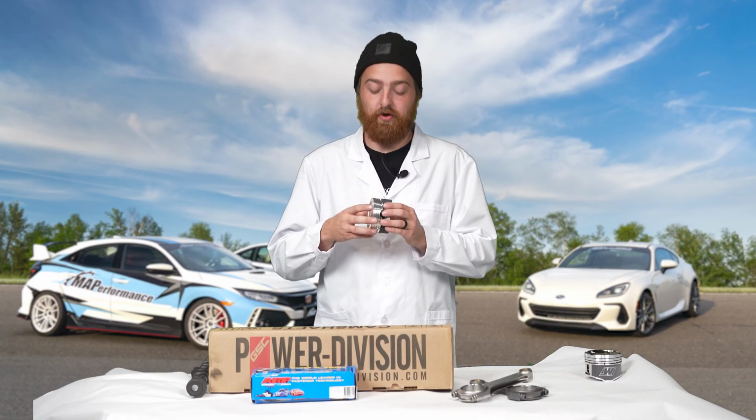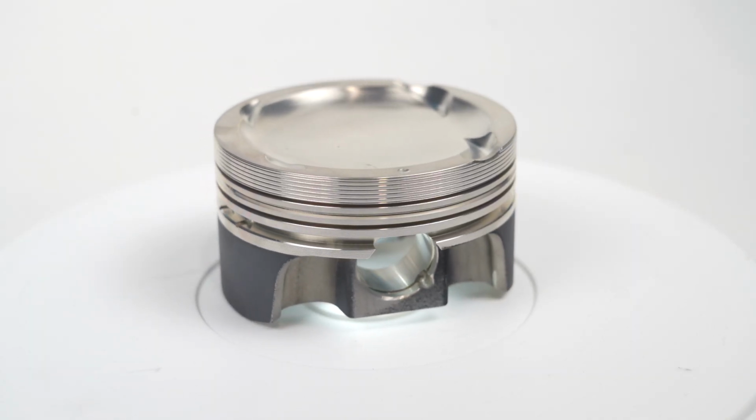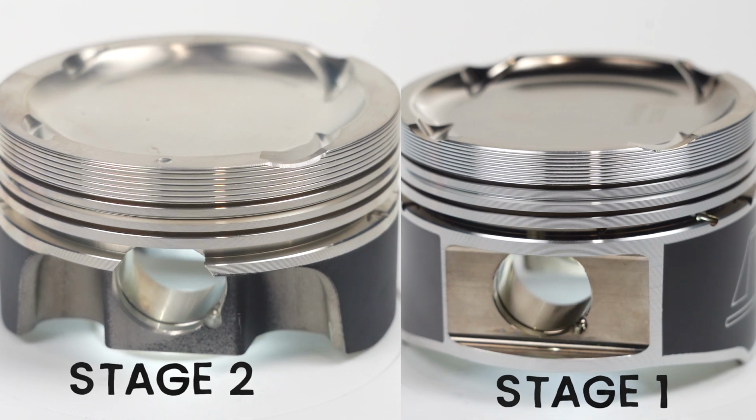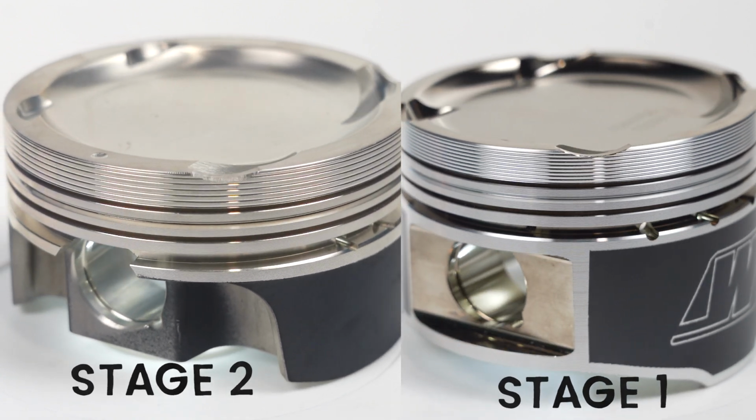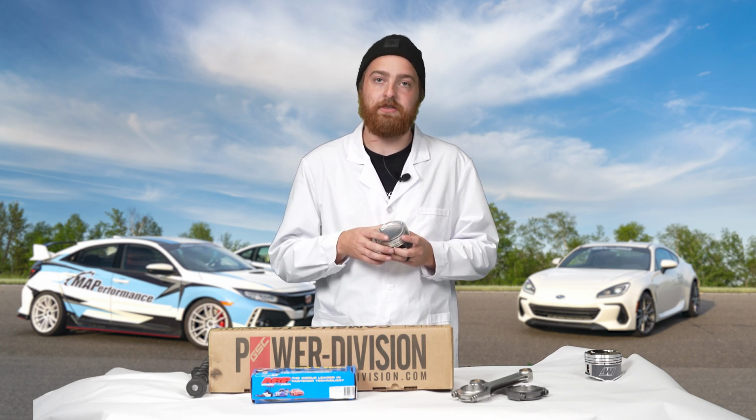This is done to create less friction against the cylinder wall itself while the piston is traveling up and down, which generally means a more efficient engine. That's what you want. A little bit less stability. However, when you're making big power like this, that's kind of a trade-off that's worth having.